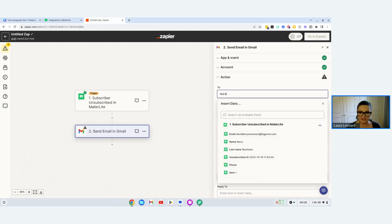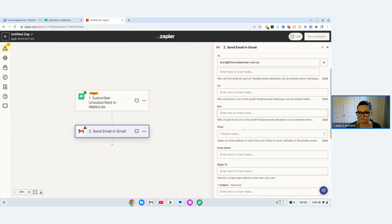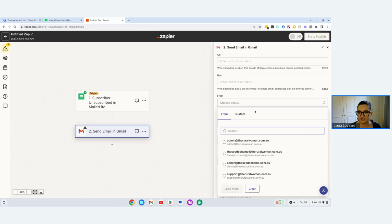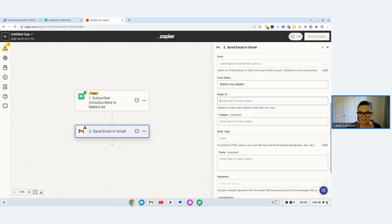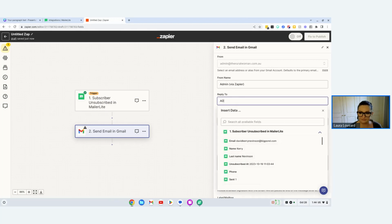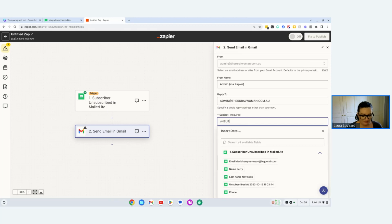So who you would send it to, let's say to me. You can enter the details of from, so it's going to be from a certain email address. From name, I always like to put admin, for example, or my name, and in brackets via Zapier. It's really helpful knowing when an email that you've received comes from Zapier, not actually from a human being. So I recommend doing that in here. Reply to, you would want the same field for admin. Subject, you need to enter that. So unsubscribe, for example.